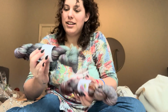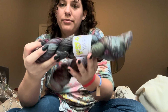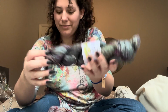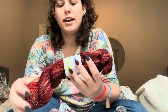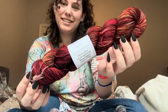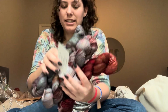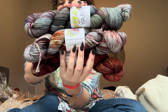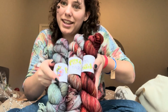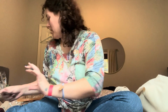And I got the same base Clan Fraser. And then I also bought Rhinebeck. So 3 gorgeous skeins. I thought they kind of faded nicely together. So I figured I will find a nice project to do with the 3 skeins together. All right, that was Frogget.